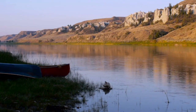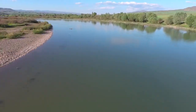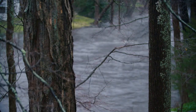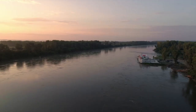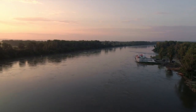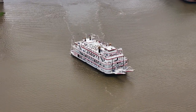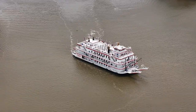Chapter 3: Navigating the Missouri. The Missouri River was one of the most challenging waterways in the United States. Its currents were strong, its waters were shallow, and its course was constantly changing. Navigating the river required skill, experience, and a deep understanding of its many hazards. The crew of the Montana was well versed in the art of river navigation, but even they faced constant challenges as they guided the massive steamboat upriver.